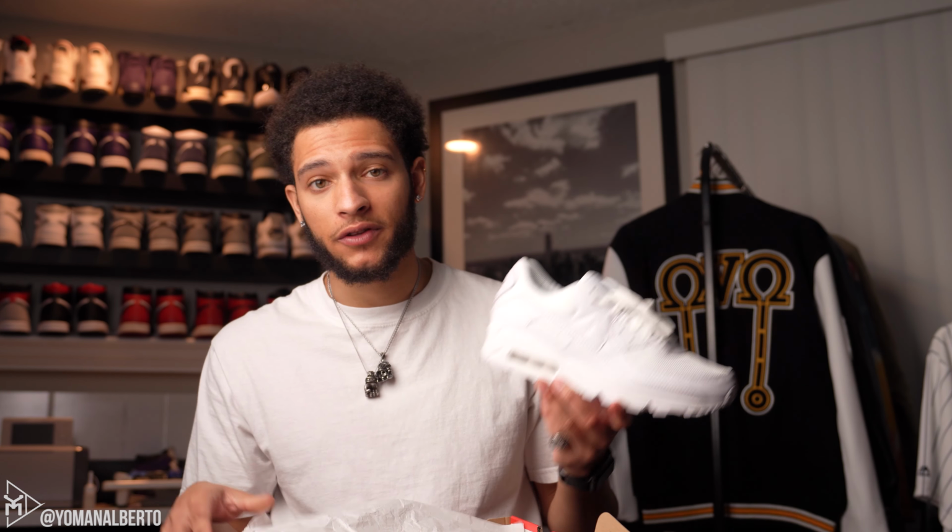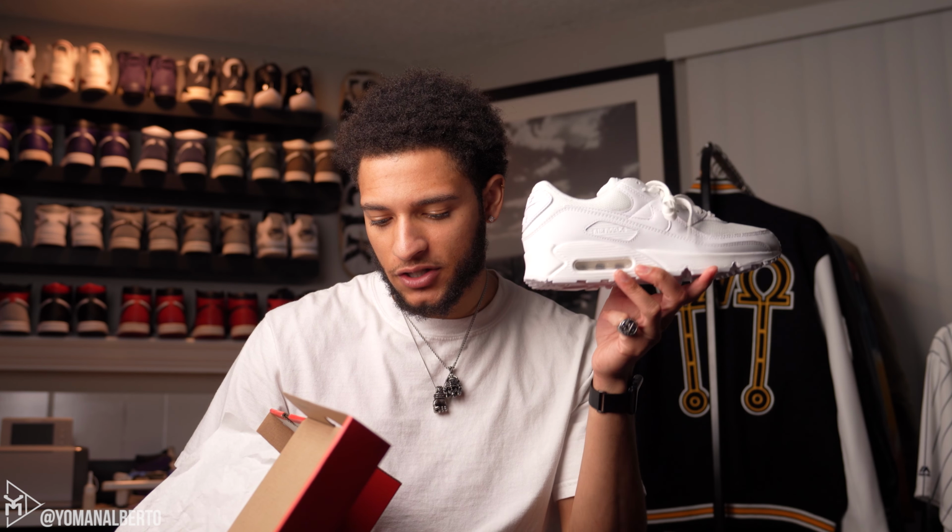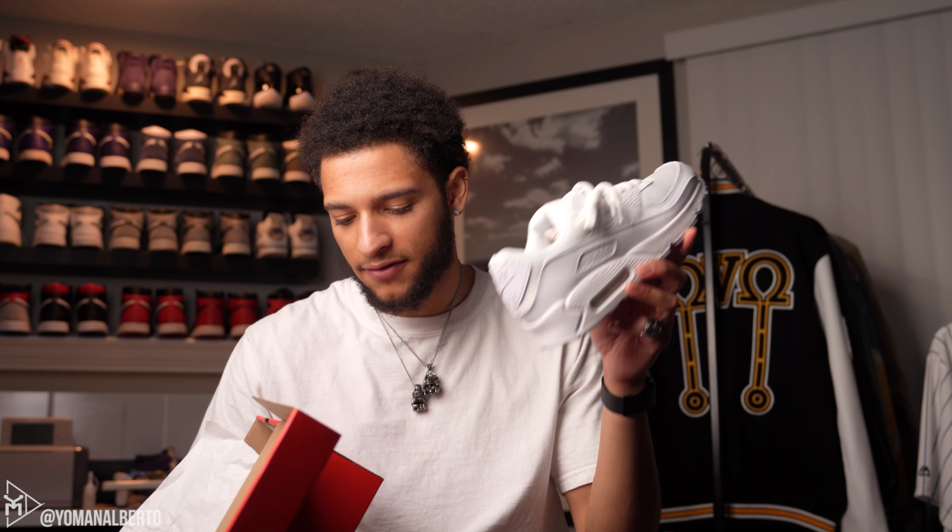Now let's see the price point on this one. Oh, and they only had a size 9, so I had to go for a size 9 versus a 9.5. Retail on this is $120, which means the discount was about $72. Very good deal for some all white shoes.